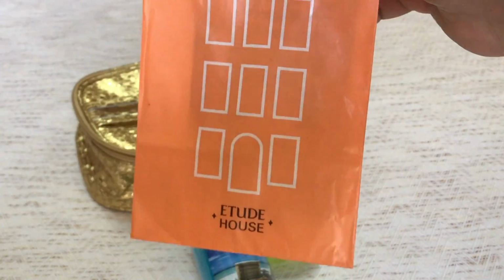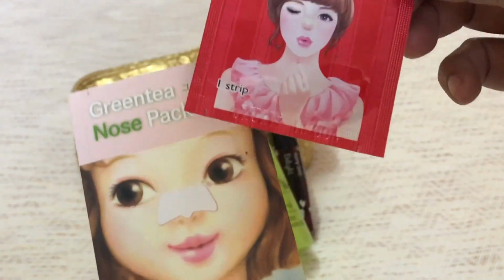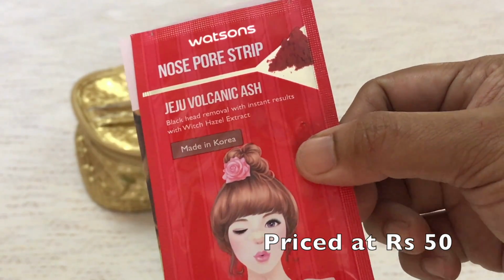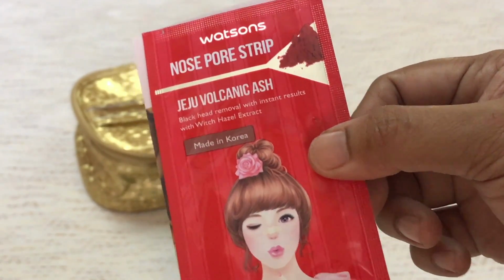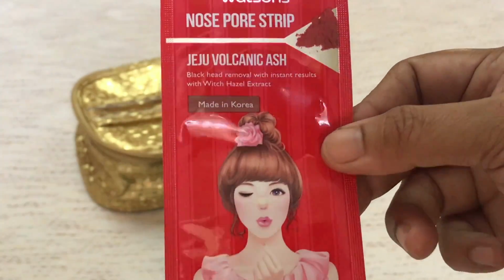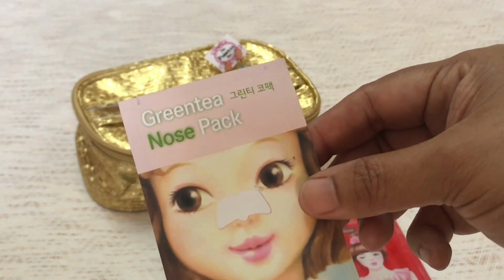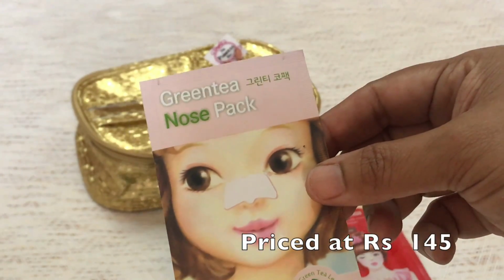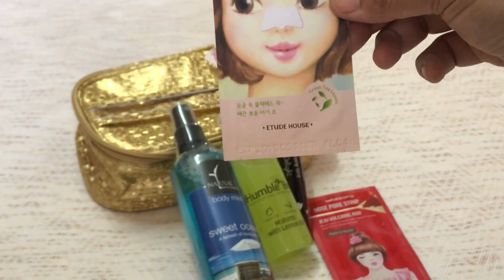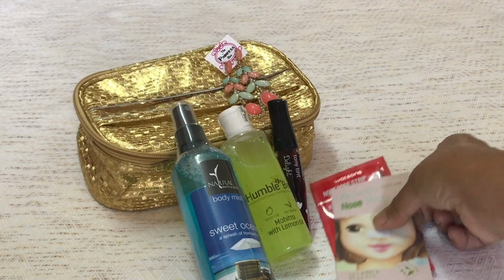Then I have received this packet which says Etude House, and I have received 2 nose strips. One is from Watsons. It's a nose pore strip and it is in the Jeju volcanic ash. This is made in Korea and this nose strip is very popular. I am really looking forward to use this. The next one is the green tea nose pack, again from Etude House, and you would get options to choose the nose strip also. There are 2 variants which are available.